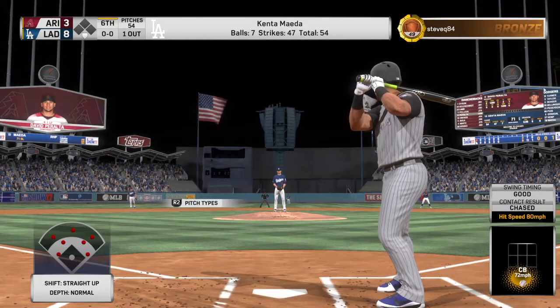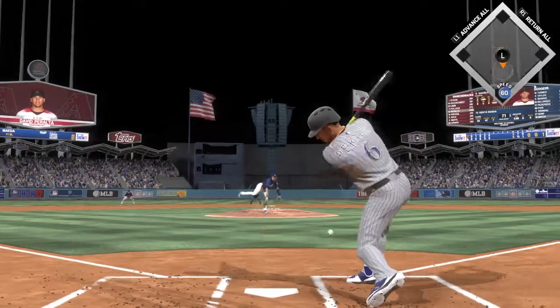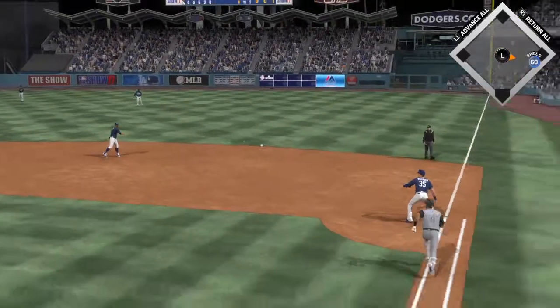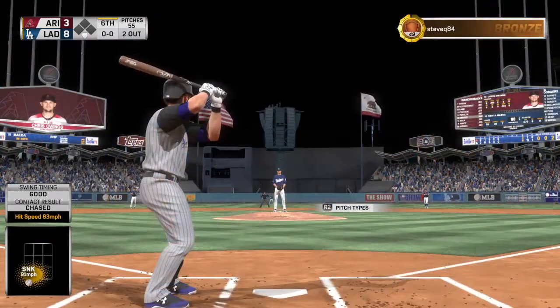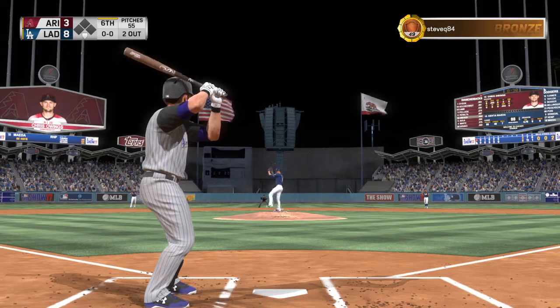Ready for another chance? David Peralta. He's off to a fast start in this one. 2 for 2, including a home run. And he chops this one out towards second. Glove by Taylor. And the sixth inning is progressing quickly here. Now two away. Up next for the Diamondbacks, digging in once again, Chris Owings. He singled in two trips to the plate thus far.